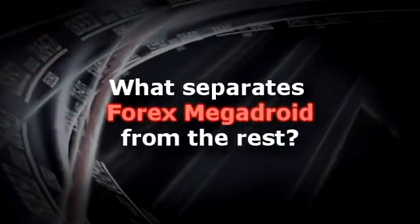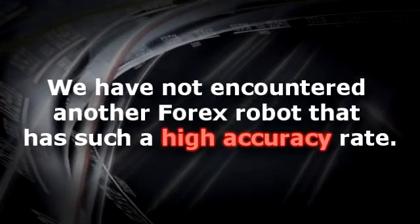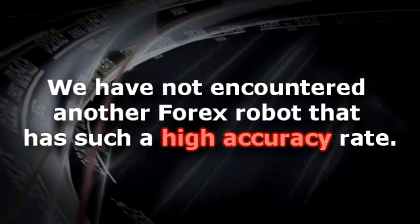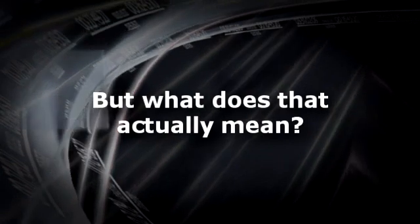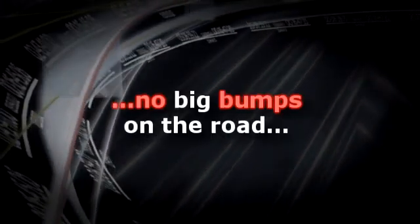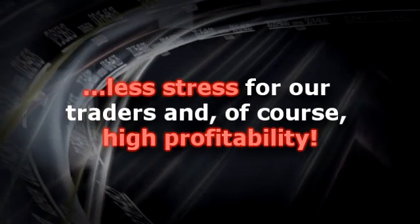What separates Forex Megadroid from the rest? Primarily accuracy. We have not encountered another Forex robot that has such a high accuracy rate, especially one that has been sustained for so many years. We're proud to say that Forex Megadroid's accuracy rate is over 95%. But what does that actually mean? Simple. A high accuracy rate means a smooth equity curve. No big bumps in the road. Less stress for our traders, and of course, high profitability.